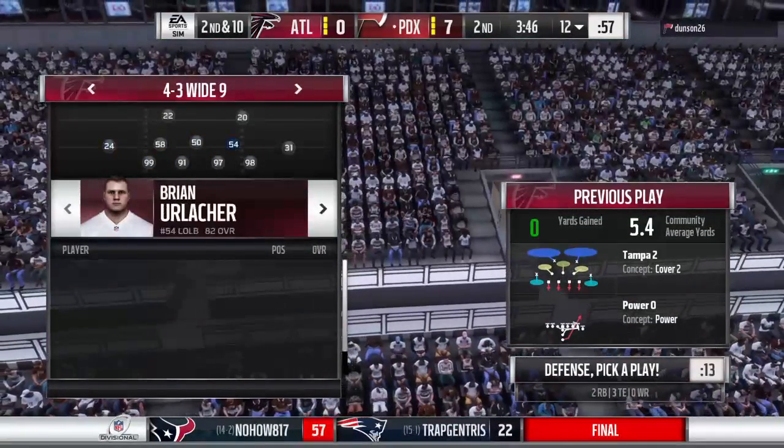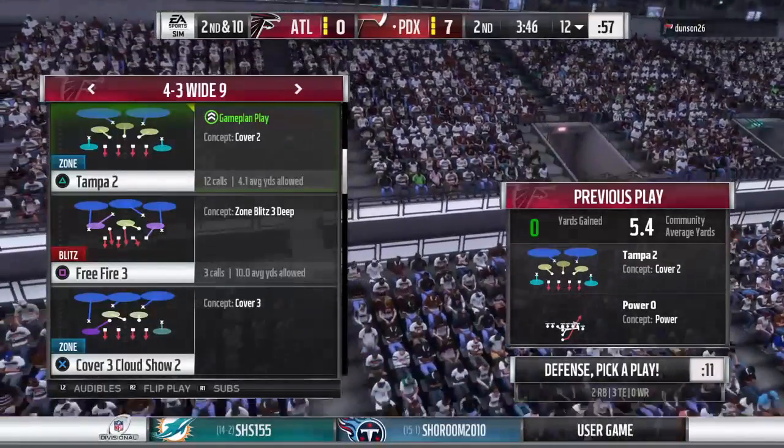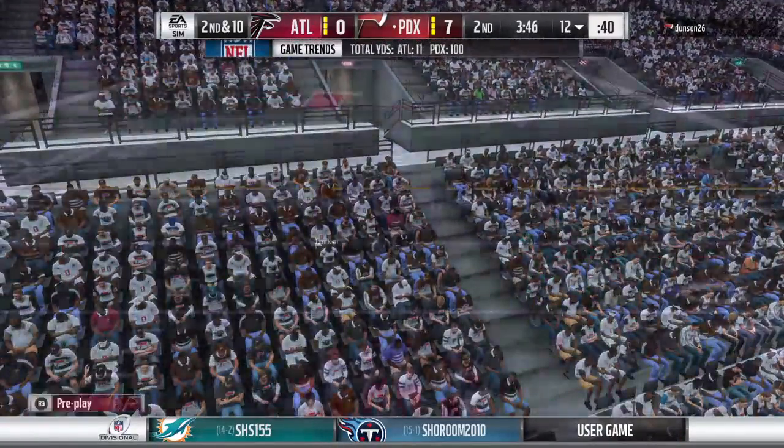And now we'll get a stoppage here. There appears to be an injured Falcon on the field. We'll check on his status when we get back.